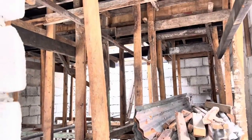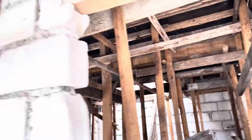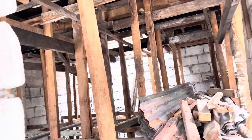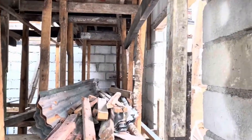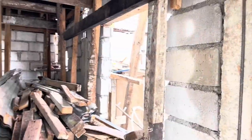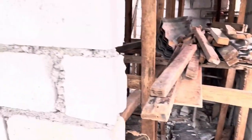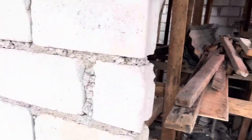The hole we can see over in the left corner is the stairs, so allow for the stairs. Bathroom will be in that corner, where the ventilation hole is in the wall, you can see it, and the window, more window. Looking good.